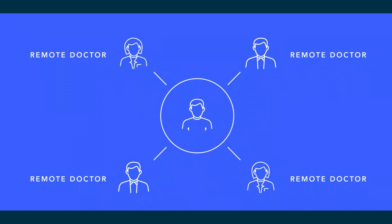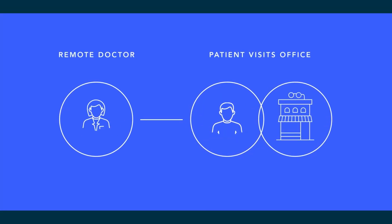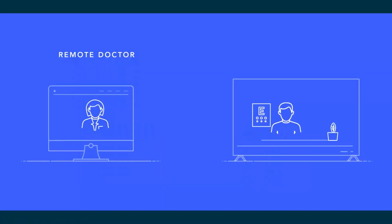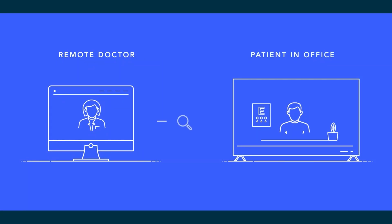Or they can opt for a traditional in-person exam. Patients receiving Dr. Remote exams will arrive at your practice, where a technician will greet them, perform pre-testing, and assist throughout the visit. The doctor is in a remote location and performs the exam virtually using real-time video communication to engage directly with the patient as they normally would. This preserves the ever-important doctor-patient relationship.